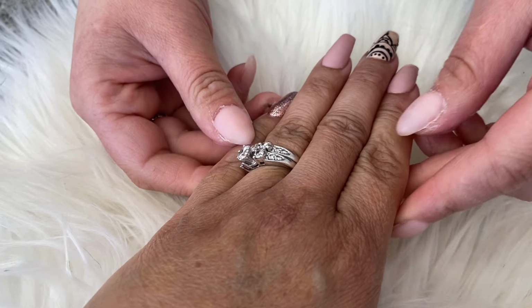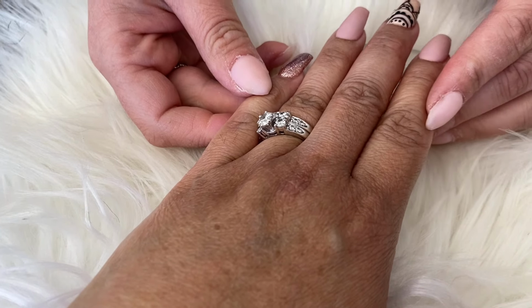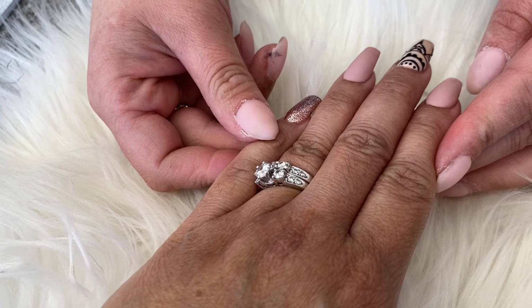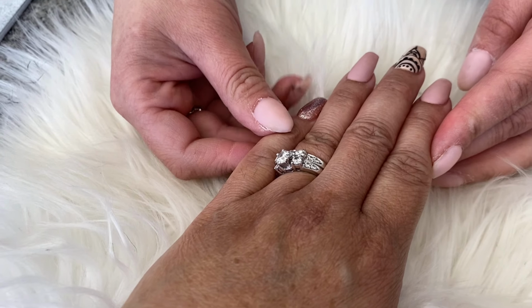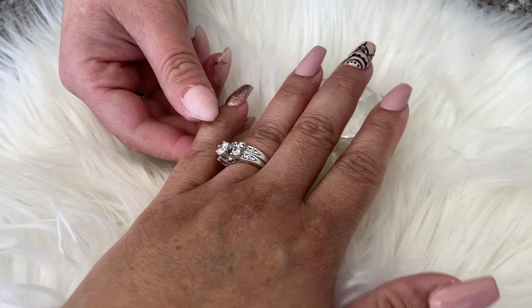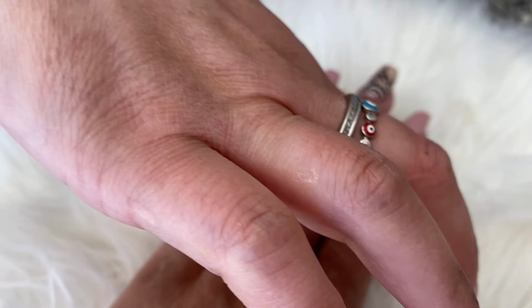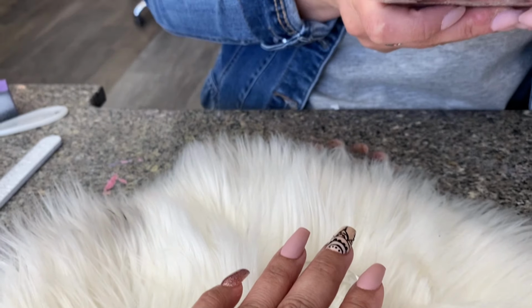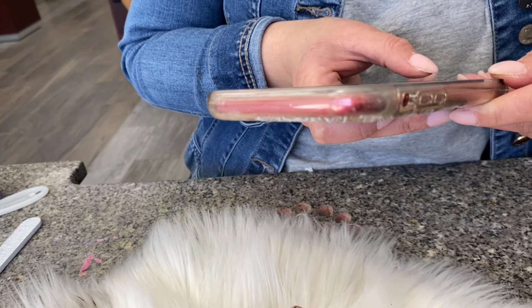So she ended up taking pictures and videos for her Instagram. So I'm modeling for her Instagram now. And she is so good. She got the nail art design that I showed her and everything. She is really good.